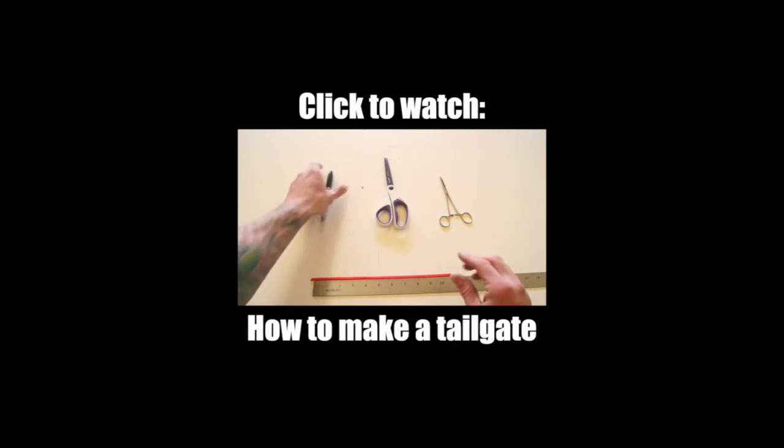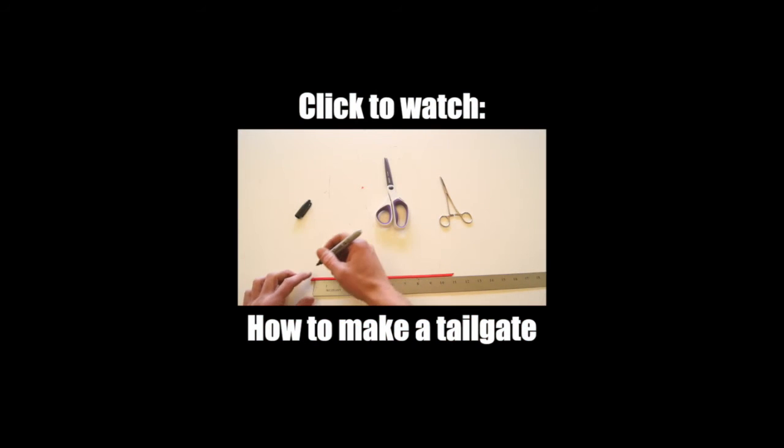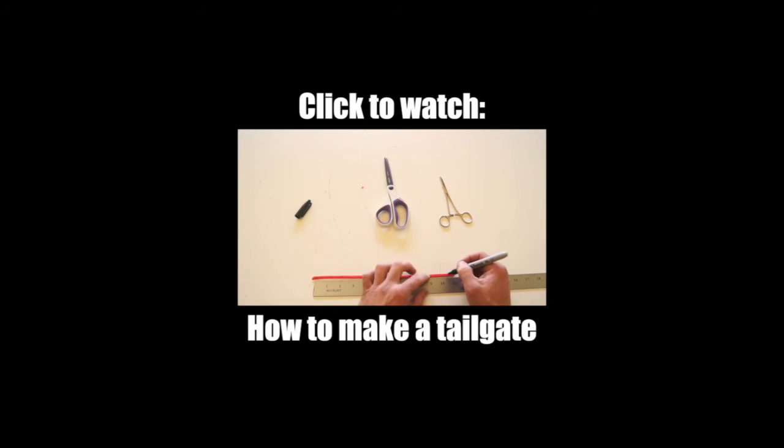Lay the line out, and I'm going to make 5 marks on it. 1 at 0, 1 at 2, 1 at 5, 1 at 8, and 1 at 10.